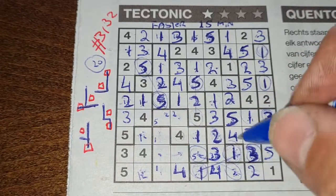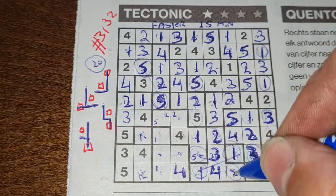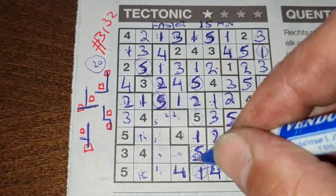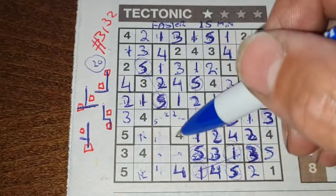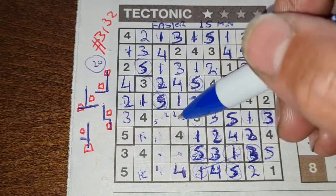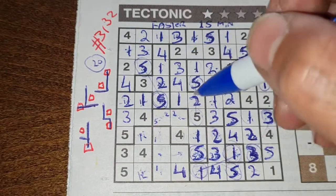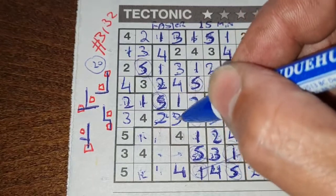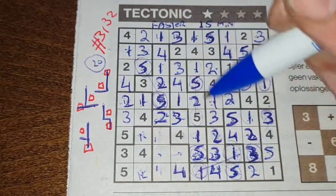1 box left in this T-shaped area for the number 5. This box is connected with that box, so we also have 5. 2 numbers left in this W area shape for the numbers 2 and 3. We have a 2 there, no 2 here. 2 should be here, and the 3 goes there. Okay, I think.